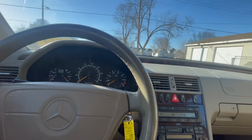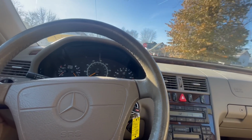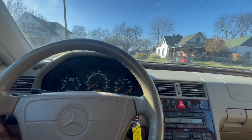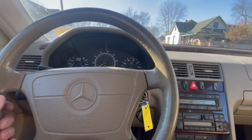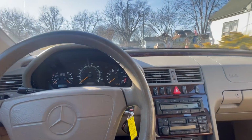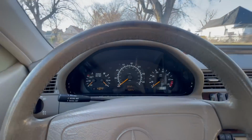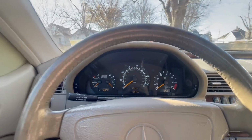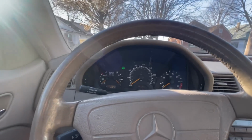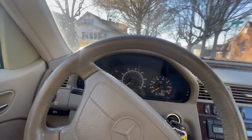Shift for me perfectly. She shifts perfectly. Okay, that works. I'm noticing something here. We may have an issue. Other than a turn signal light that's out.